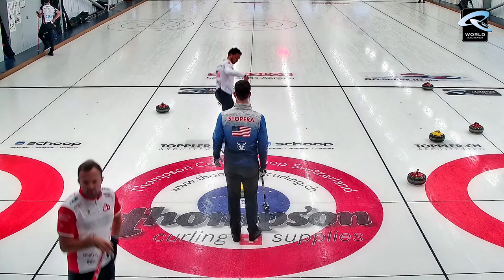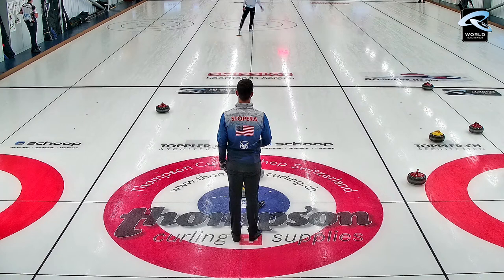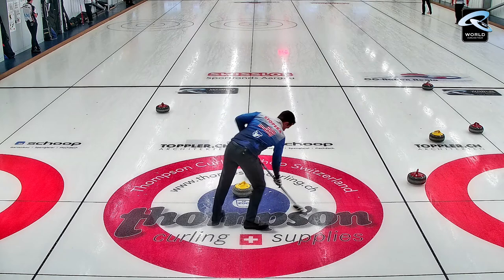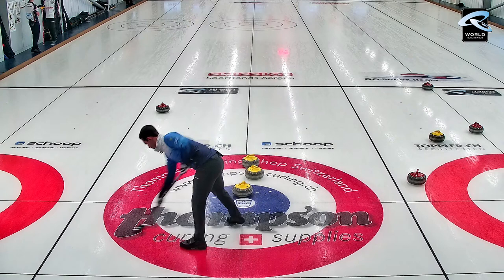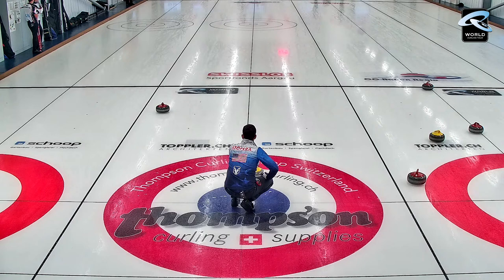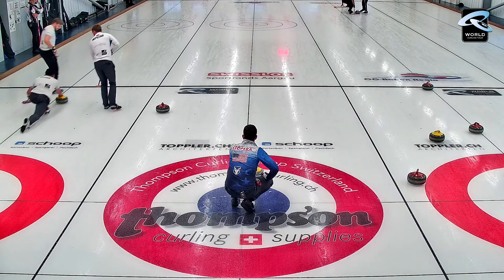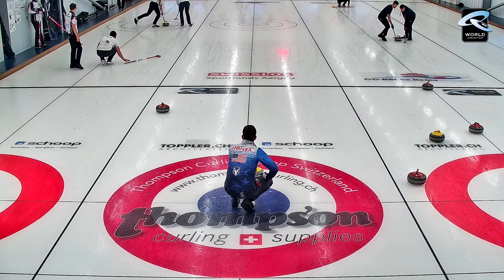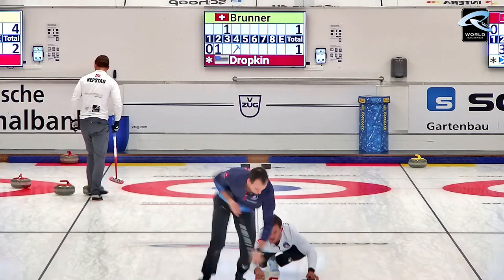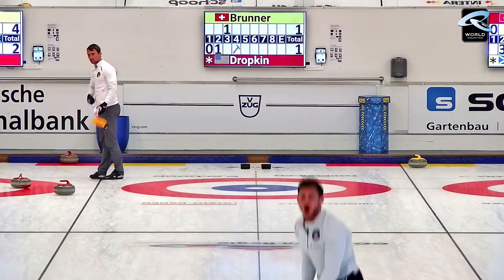He'll hit it a sliver high in nose, or this way? Yeah, they're going to try. Drag effect is one point to consider here. So what's the perfect hitting point if you play a high weight? Hard. Can you move all the yellows? Try. Quite not. But good try. And that's a steal for the Swiss team.